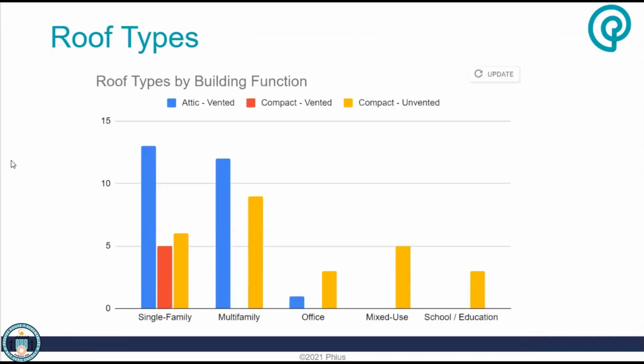So then roof types by building function, single family and multifamily. Again, a lot of projects doing attic with the vented attic. More projects in the multifamily doing compact unvented. So again, a lot of flat roofs, built up. And single family was the only one that has the compact vented roofs in it. So that's a vaulted ceiling with venting above the sheathing.